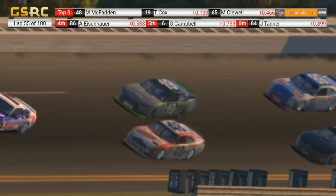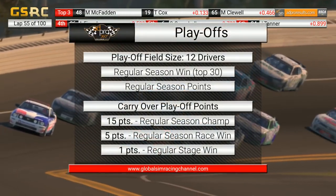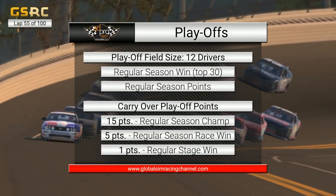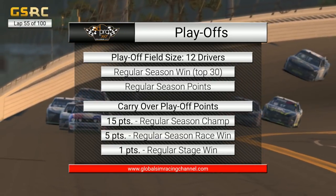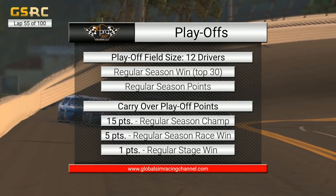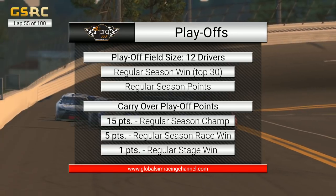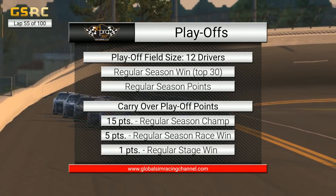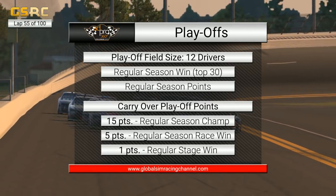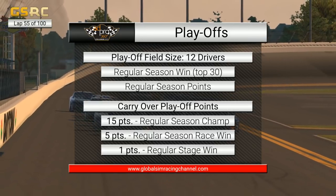All right, Sean, they get bonus points for winning the stage. How does this work? Soup, this is how it works. The playoff field size is 12 drivers. Now, you win a race, you get a driver into the playoffs if he or she is inside the top 30 in regular season points. Important there, you've got to be in the top 30 in order to qualify. The rest of the 12-car field is filled based on regular season points.